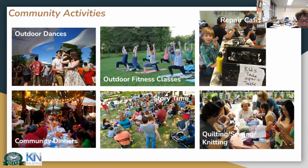And then I think community activities is really key, because again, this is for ourselves. We want to build this and design it so it serves us. We can do stuff there. So outdoor fitness classes, outdoor dancing, whether it's line dancing or contra dancing, ballroom dancing. Does that sound fun? Community dinners. Does that sound interesting? Story time for little kids. There's a large homeschool community here. Maybe those folks would like to have a place to bring their kids together when it's safe to do so, to do some homeschooling outside.